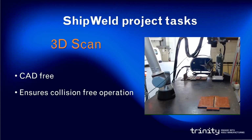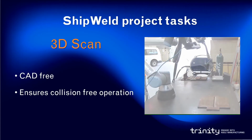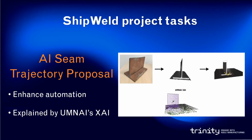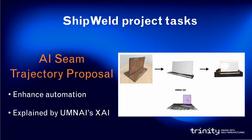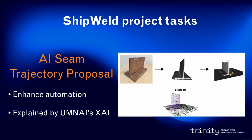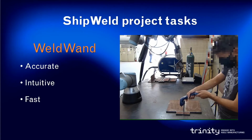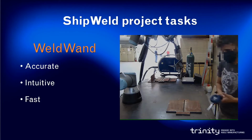To begin with, ShipWeld uses an onboard scanner to create a 3D reconstruction of the weld piece. Then, there is an option to automatically calculate candidate weld seams by fitting the 3D model of the weld piece into a custom explainable AI pipeline. Another option is to use the WeldWand, a 6-degree of freedom motion tracker, to capture the desired welding path easily and intuitively.